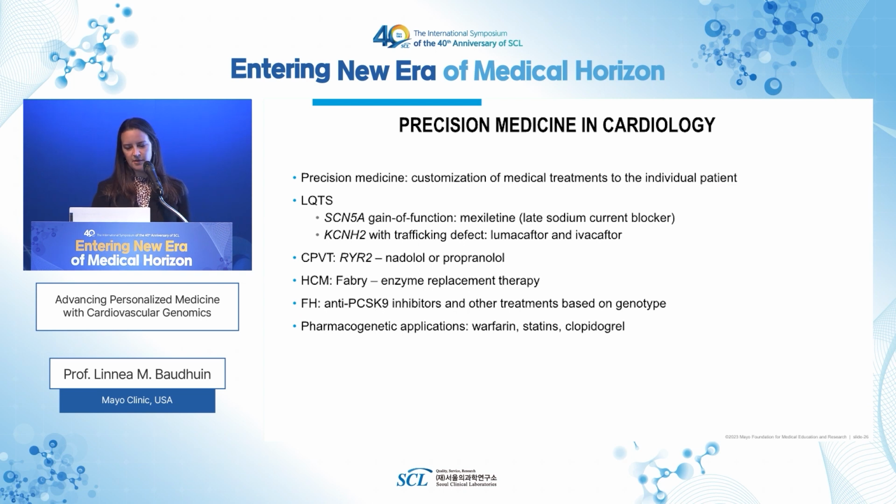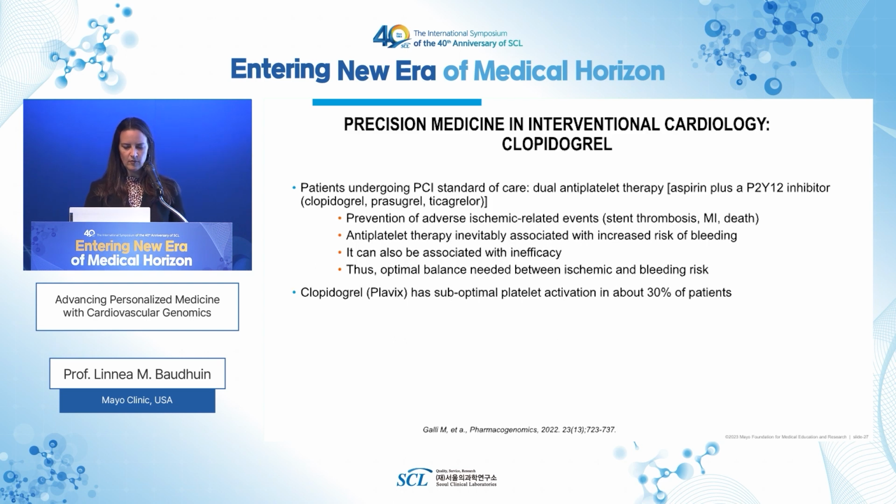Here are some other examples of precision medicine in cardiology, including long QT syndrome, CPVT, hypertrophic cardiomyopathy, and FH, which I already talked about. And then we have pharmacogenetic applications, which I'm sure many of you are familiar with, for example with warfarin, statins, and clopidogrel.